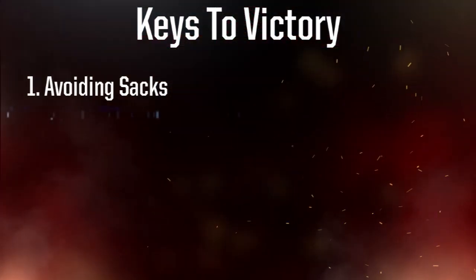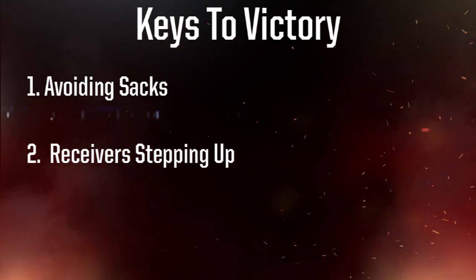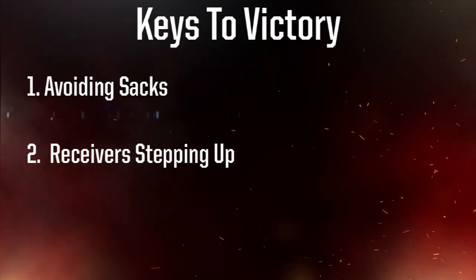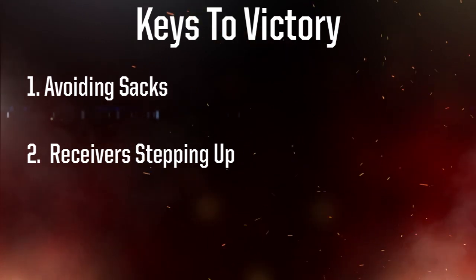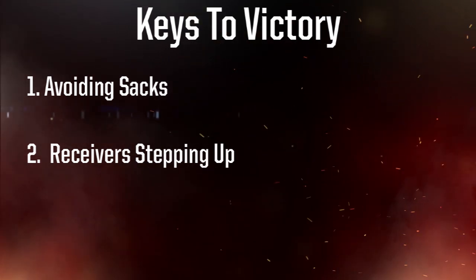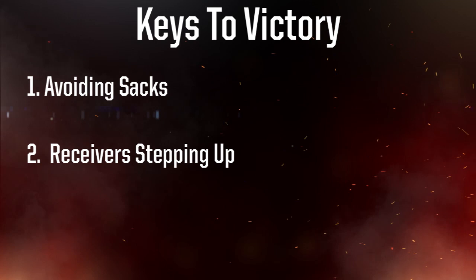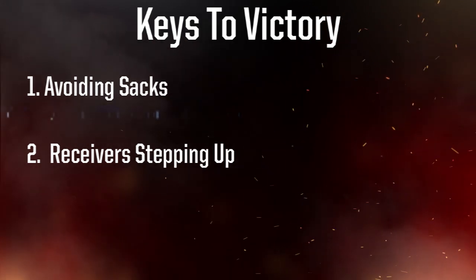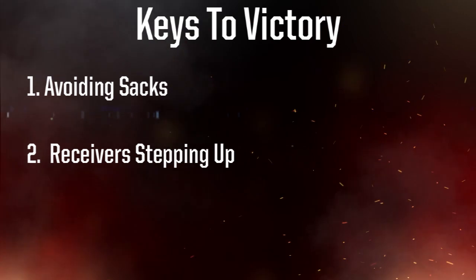If Francois can stay healthy and stay upright, then the receivers need to have a big game as well. I mean, Travis Rudolph was phenomenal against Wake Forest, not just catching the ball, but breaking tackles, making plays. Do you get that Travis Rudolph again? If Bobo Wilson's unable to go, Auden Tate's most likely going to see more snaps. Does he change the things that Florida State's offense can do? Yeah, you'd like to hope so.